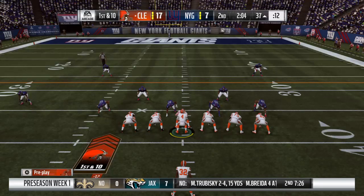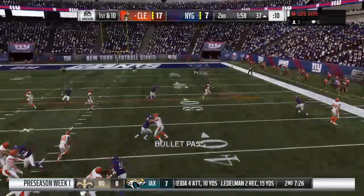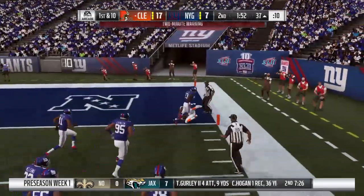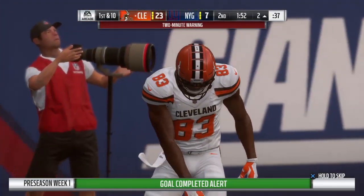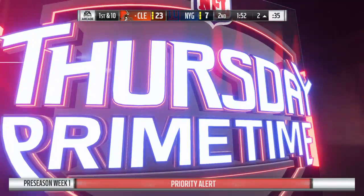Let's go! Green 39! Green 39! On 1st and 10, Daniel. Man open, that's Marquez Valdez-Scantling. Oh, and now he bowls him over. And he is into the end zone. Touchdown, Cleveland. Marquez Valdez-Scantling, 37 yards. And the Browns add on to their lead.